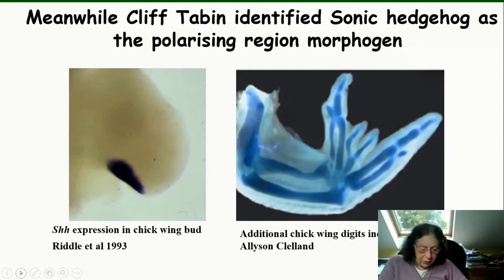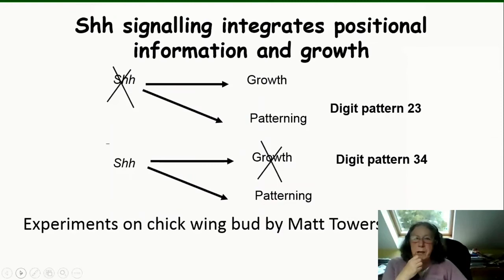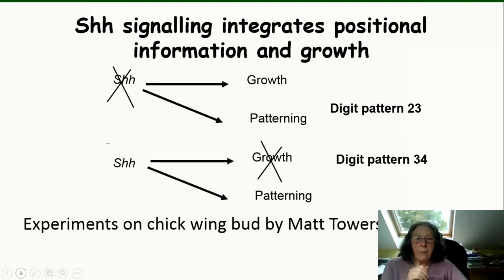One of the most interesting things we found studying the effects of sonic hedgehog on the chick wing was the way in which sonic hedgehog signaling integrates positional information and growth. These are experiments carried out by one of my postdocs, Matt Towers. We applied various drug inhibitors to the chick wing and looked at the effect on normal chick development. If we used a drug that would inhibit sonic hedgehog signaling, as shown at the top here, the number of digits that developed was reduced. We only had two digits, but the digit pattern was 2-3.